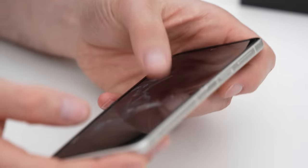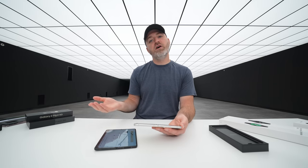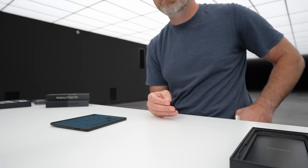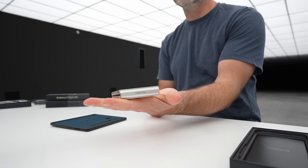Look at the expression. So the best part here is you get big smartphone experience, but you can do this. You can just bam and have a tiny smartphone in your pocket.